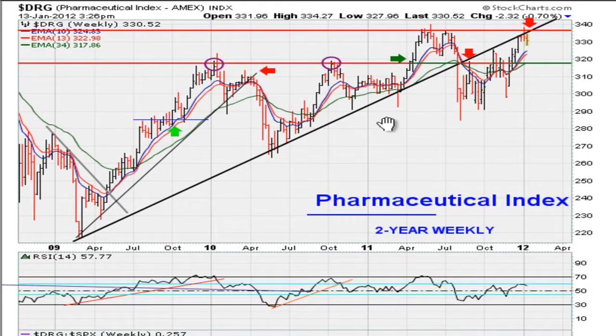Take a look at the DRG, which is the pharmaceutical index. Again, showing that there's resistance coming in the market. This black line here was support on the upside, but once we broke down here, it was resistance once here. We've come back, we're banging heads with this side here, can't seem to hold, we seem to be rolling over. That confirms to me resistance.